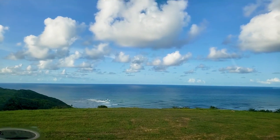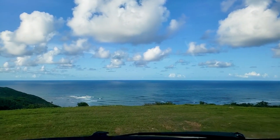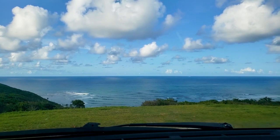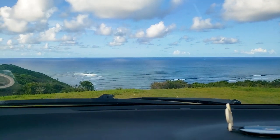Oh, look at that view. Look at how low the water is. Oh my goodness. Why does the ocean look like this? Look at this view.